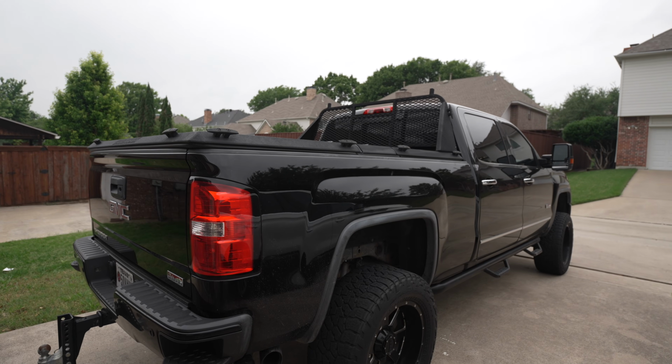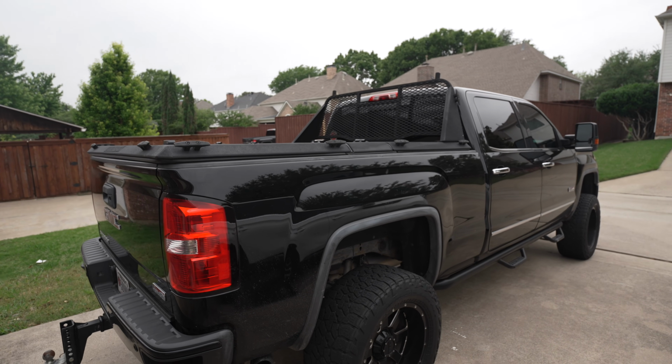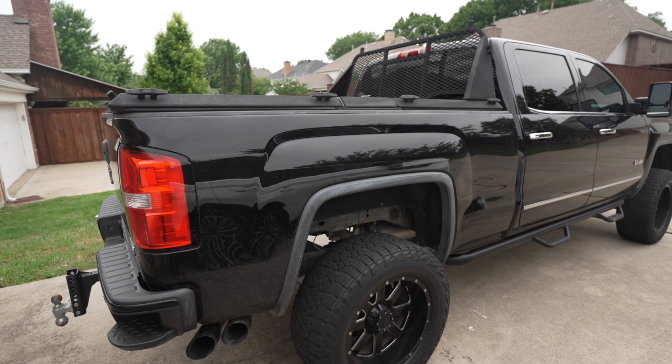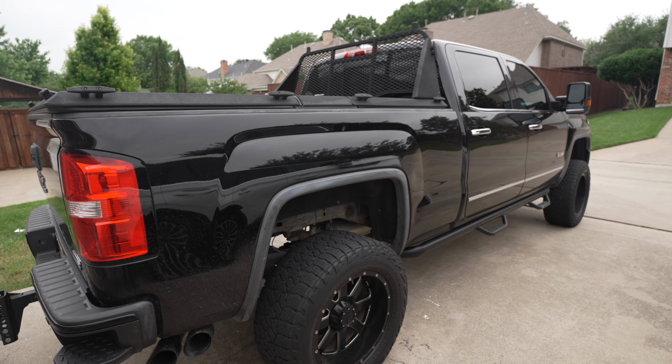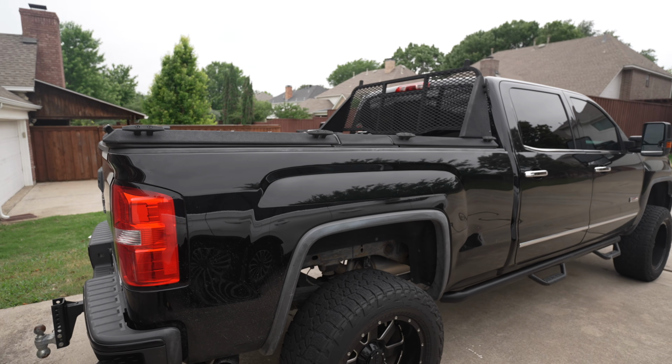All right, so here is my vehicle. I'm still driving a 2015 GMC Sierra, a 1500, and it's going to be hard for me to let this vehicle go for several reasons. First of all, it's paid for. I think that's the number one reason why I'm going to drive this thing until the wheels fall off.